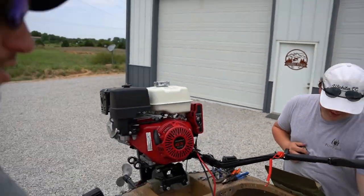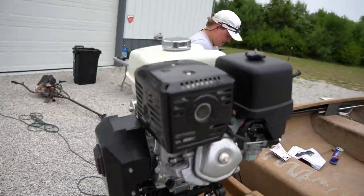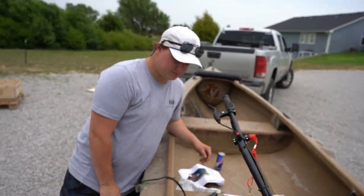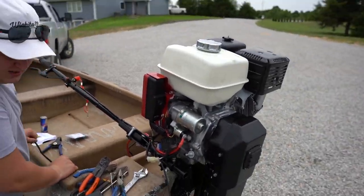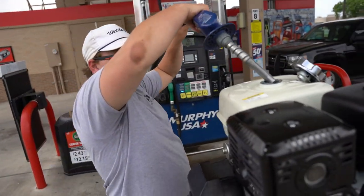Gonna try. Hopefully it works. Our brains were fried yesterday. Dude, I'm telling you, yesterday after getting this thing mounted up correctly, it was a process. I'm not gonna lie. There's a lot of things that have to be lined up, and I'm a decent mechanic, but boy howdy.